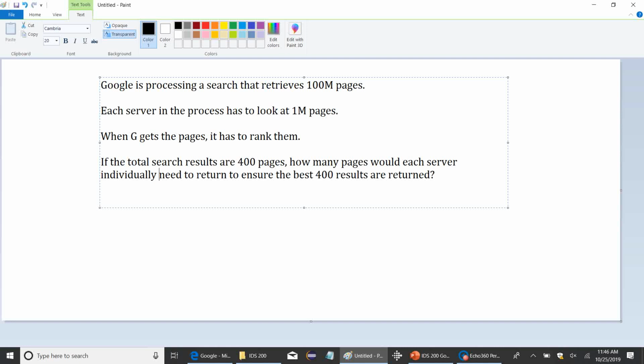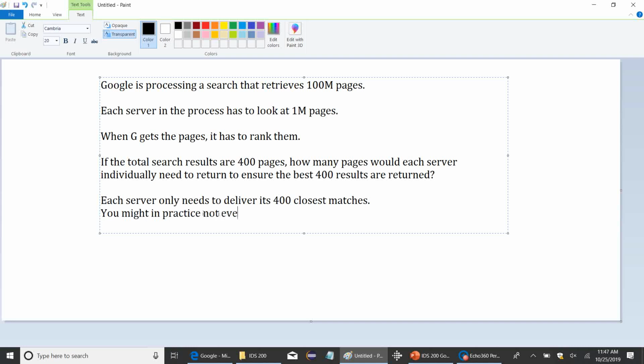It's a much simpler question than you might think. It doesn't even really require any math. If I know that I'm only ever going to see the best 400 results, each server only needs to deliver its best 400 closest matches, right? If each server delivers its closest 400 matches, then Google is going to be able to absolutely, with metaphysical certitude, deliver the best 400 matching results to me. You might, in practice, not even need that many.